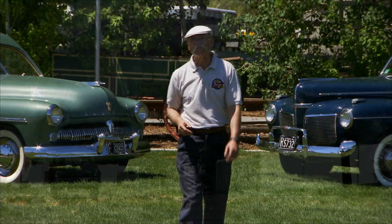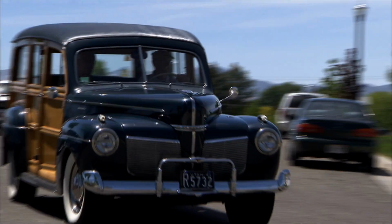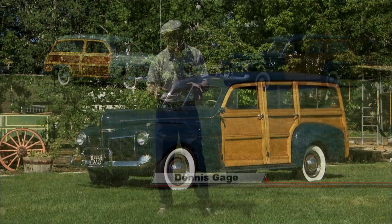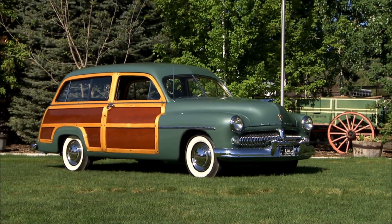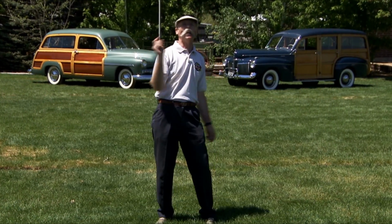Hi, I'm Dennis Gage. Well, this week we're in South Jordan, Utah to check out a couple cars in the collection of Ron Thorne. Now, Ron's focus is early Ford V8s, and he's probably got the most complete collection of convertibles, cabriolets, and Woodies on the planet. But today, I thought we'd pull out a couple of Ron's Merc Woodies, because they're arguably even more rare, plus I'm crazy about Mercuries. Hit it.